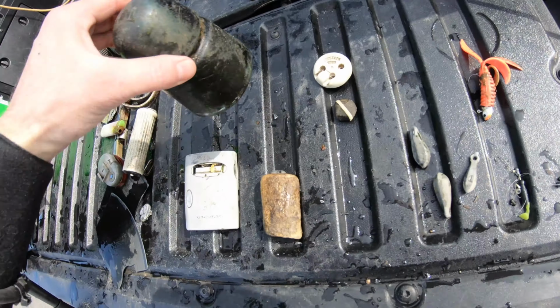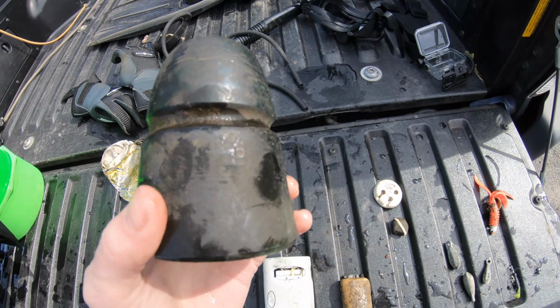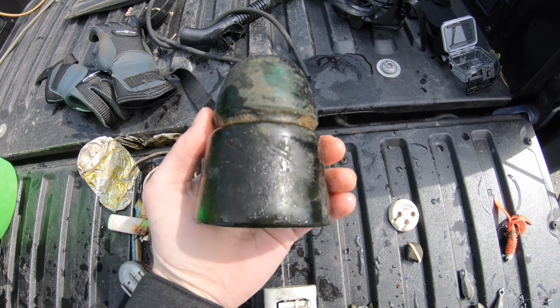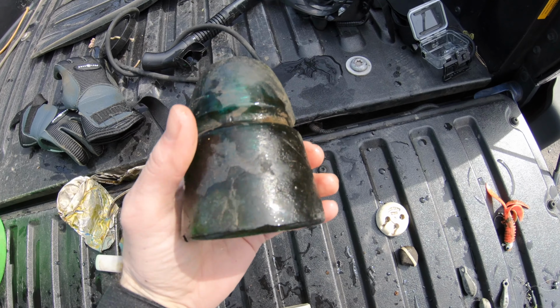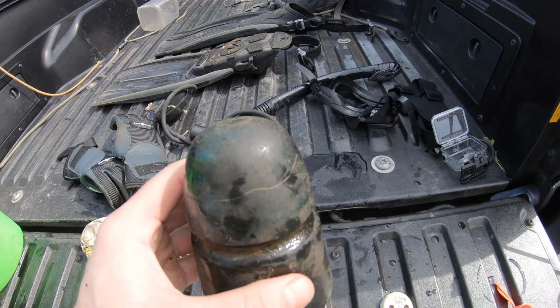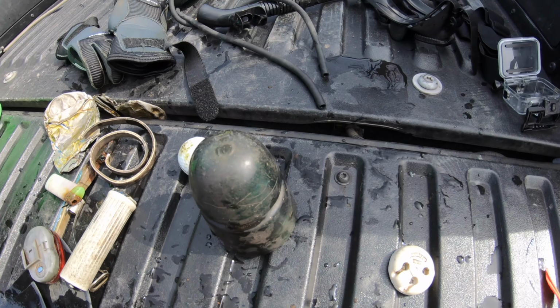I got three things here I like. The electrical insulator is always cool. These are the things that go on top of the posts where the railroad tracks go, where it lights up the lights on the top of the posts. This is pretty old. Needs to be washed up. Supposedly they sell for money, but I don't know anyone that really wants to buy them.